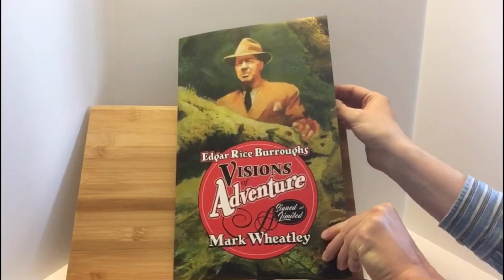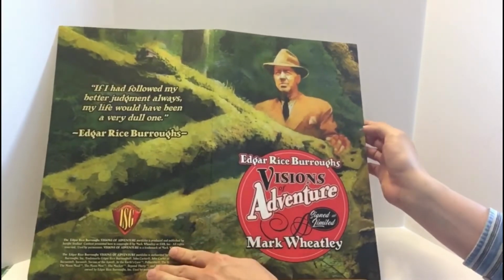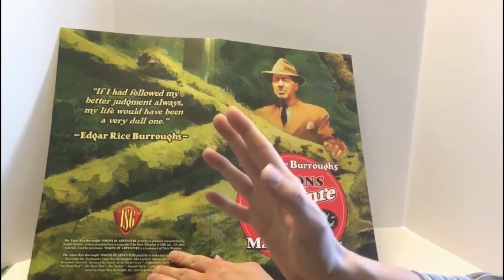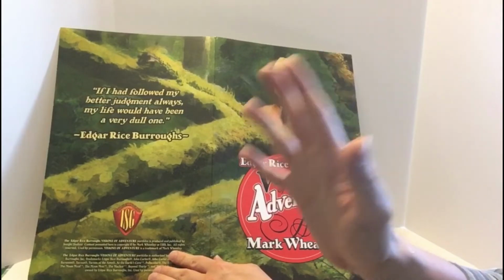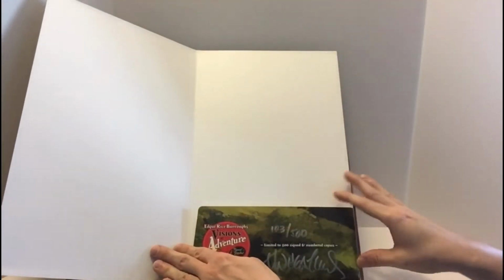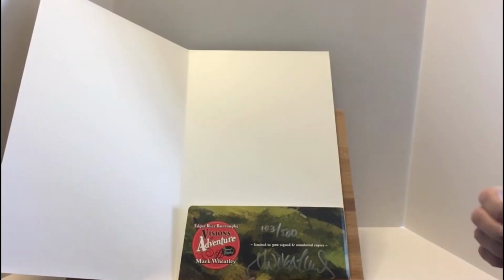This thing is huge, as you can see, and it's a wraparound, just this absolutely beautiful image of Edgar Rice Burroughs in the woods, and it has this quote: "If I had followed my better judgment always, my life would have been a very dull one." It is just really, really beautiful stuff. And when you open it up, you've got the flap to hold the pieces, and it's numbered on the inside. There were only 500 copies, and it's signed by the artist.